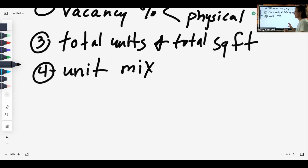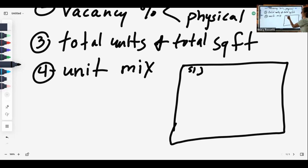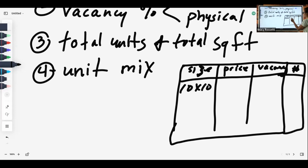What you want, and I've gone over this several times, is a table. This is how our VAs do it. You put the size, then the price, then the vacancy. So you're going to say there's 10 by 10s, and I charge $100, and I have 10 of those, and 8 of those are filled. Something like that. So you have a little chart like this.